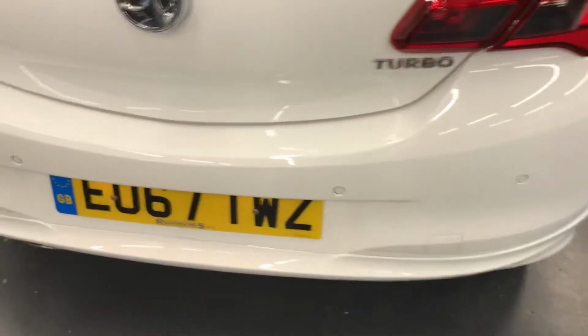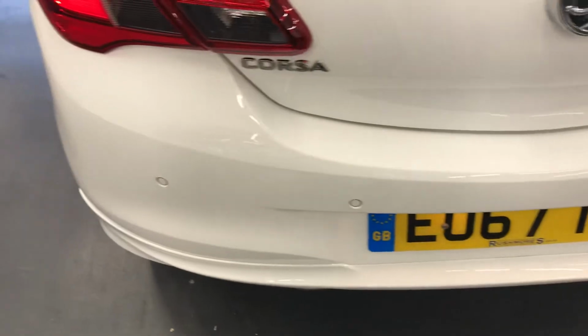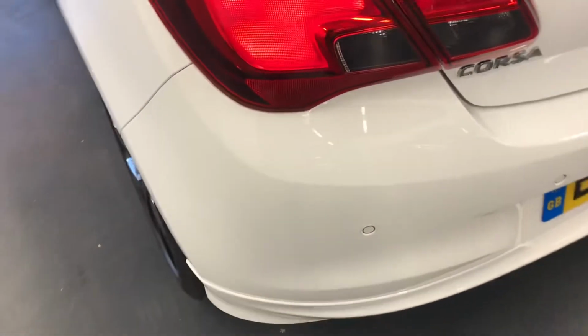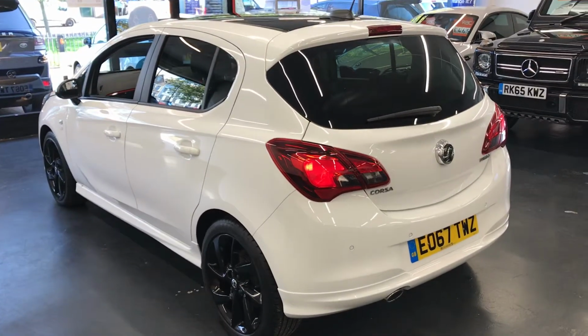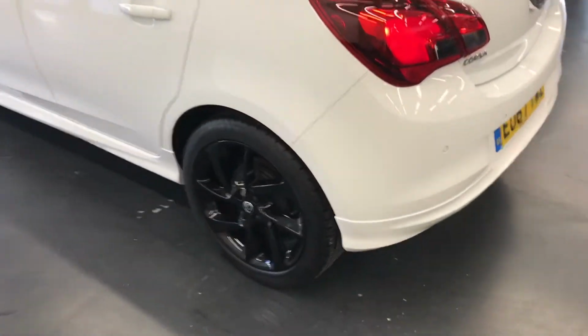Rear parking sensors, and as you see there, the back bumper once again nice and clean. The car is offered in excellent condition and won't disappoint on viewing.